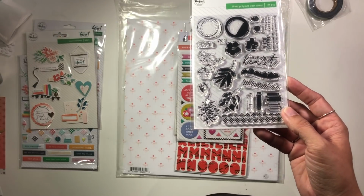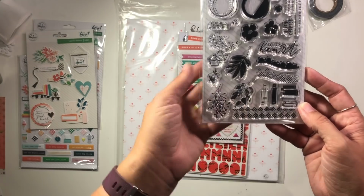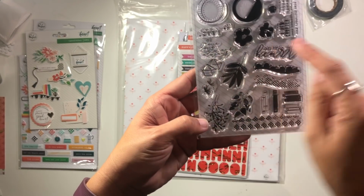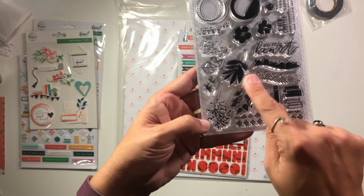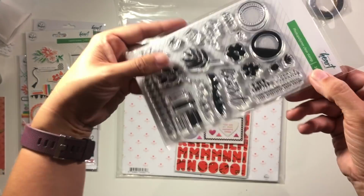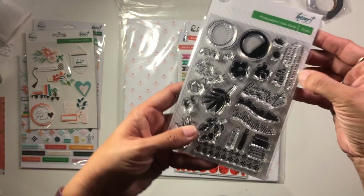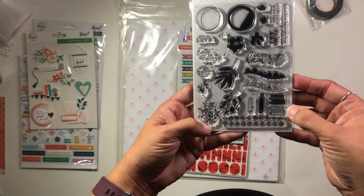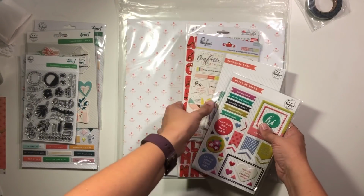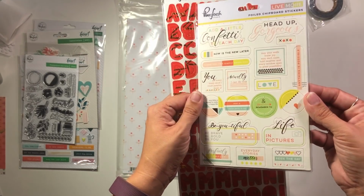And then I'm actually really, really excited about the fact that I got the stamps that go with this set, because I did not have the stamps. So I have some of this collection that I can definitely mix in, but I did not have the stamps. And so I love these circles, love always on my heart, these cute little banners, some kind of leaves, a new chapter, today's narrative, seek treasure amid ruins. That's cool. Really fun stamp set.